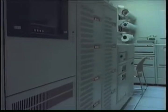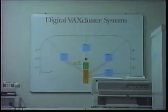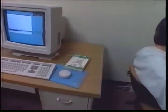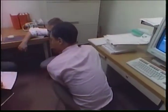We run local area VAX clusters and hook up various pieces of hardware besides DEC hardware into the network, and we're able to then run PC software and Unix software from the VAXstation window. So we don't have to have people running around to different CPUs to run different types of applications.